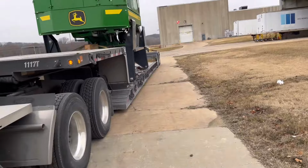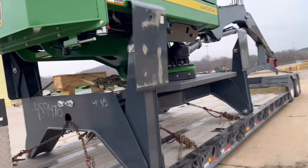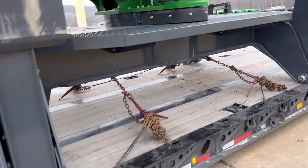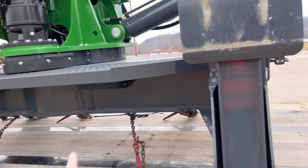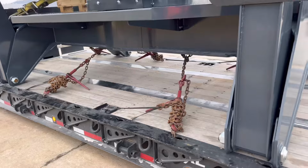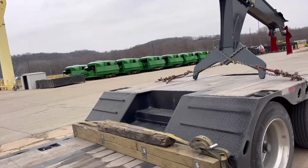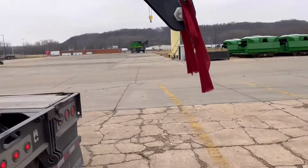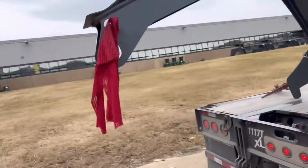All right, we got her loaded up. So we had to back inside under the crane. Little box of parts is up there. I got plenty of securement on it. Six chains around the belly. I figure it's probably going to be a little top heavy. Got a little bit of overhang too. So I put some flags on it, turned the strobes on, just to kind of help with that.